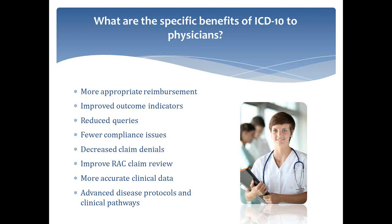And so what's happened is that as the RAC review has happened, the physicians and the hospitals have had to do a lot more work in providing documentation, more detailed documentation. It was in preparation for ICD-10. So it's caused a lot of extra work within the hospital and physician area.